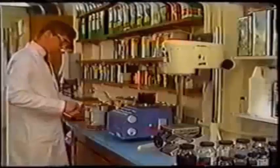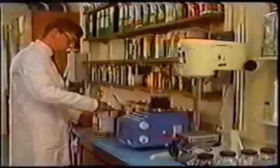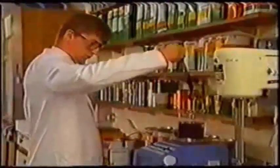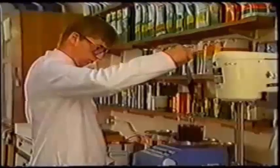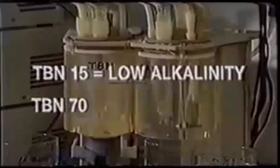For engine application, the oil must prevent wear due to corrosion and deal with the acidic condition inside the engine produced by combustion gases. This is why an alkaline additive must be mixed into the oil to deal with the acidic condition. The oil's total base number, or TBN number, indicates the level of alkalinity present in the lubricant. A low number, such as 15, indicates low alkalinity. A higher value, such as 70, indicates a higher alkaline lubricant.